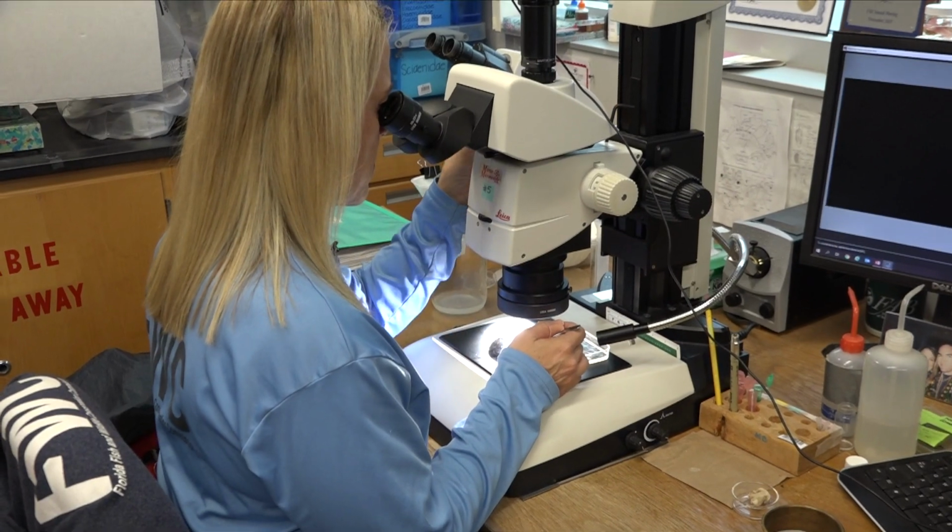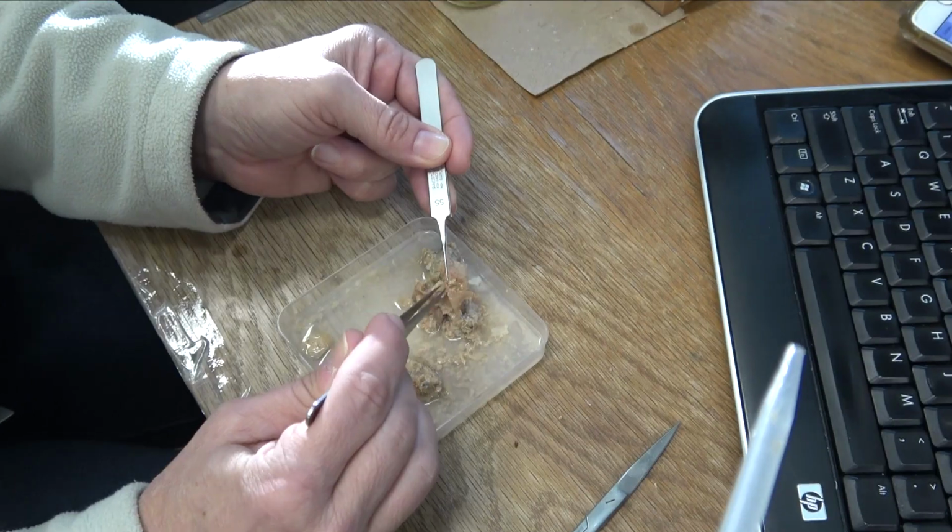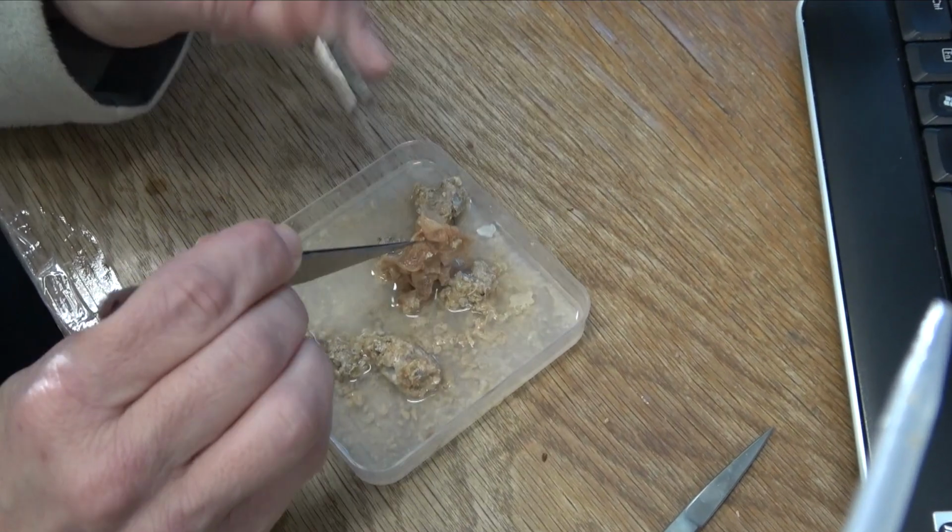Hi, I'm Julianne Knight, and I am also a biologist at FWC here in St. Petersburg at our main office. And I work in the gut lab as well, and I look under the microscope at what they eat. So I look at their stomachs every day. And what we're going to do here at the end is look at some of our interesting fish that have different body shapes and different feeding strategies.